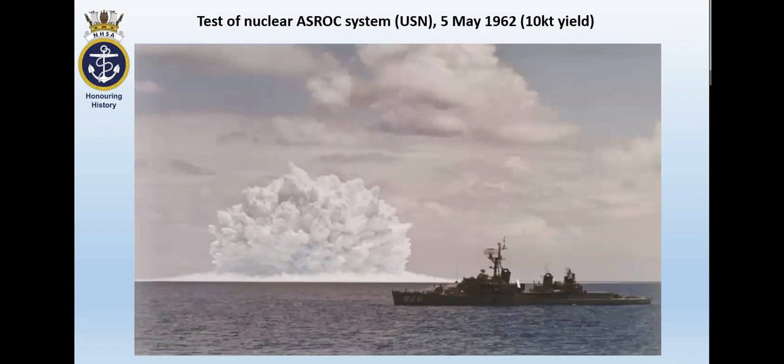Now, returning to the nuclear question for a moment, the picture on screen at the moment shows a test known as Operation Swordfish, which was undertaken in May 1962 by the Americans. And this quite graphically illustrates the dangers of detonating nuclear weapons close to the ships that actually fire them. This destroyer in the foreground here is approximately somewhere between 3 and 5 nautical miles away. And the blast in this picture when taken was not fully developed.